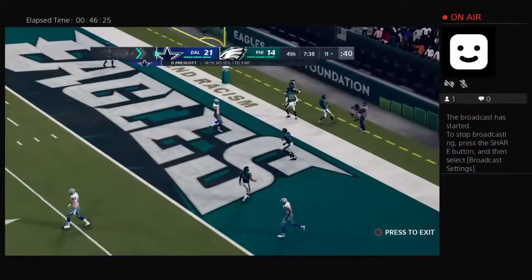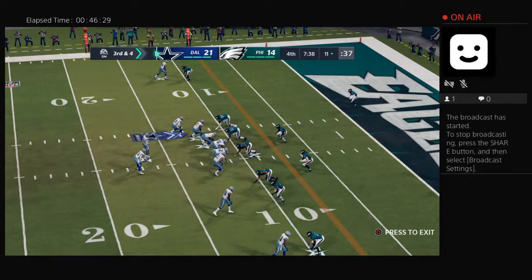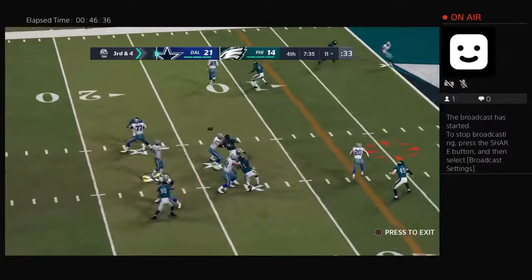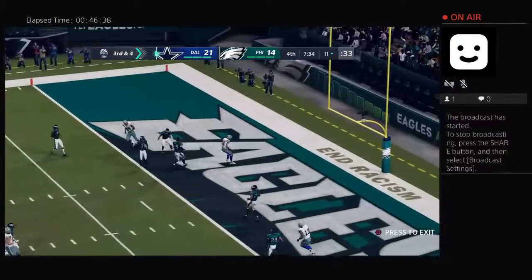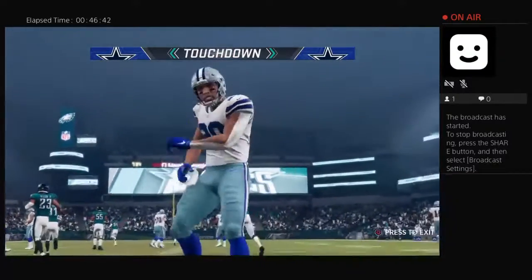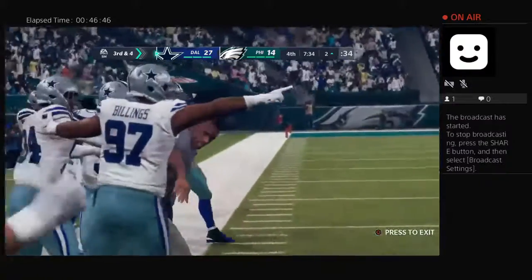Do they have to use timeouts? What are they going to do to stop you? You're taking charge. And he just chucked that one out of bounds, out of everyone's reach. Maybe a wise call not to take a sack in this part of the field. It brings up 3rd down. And he'll take it into the end zone for a Cowboy touchdown. Tony Pollard. He scored on the ground and through the air.